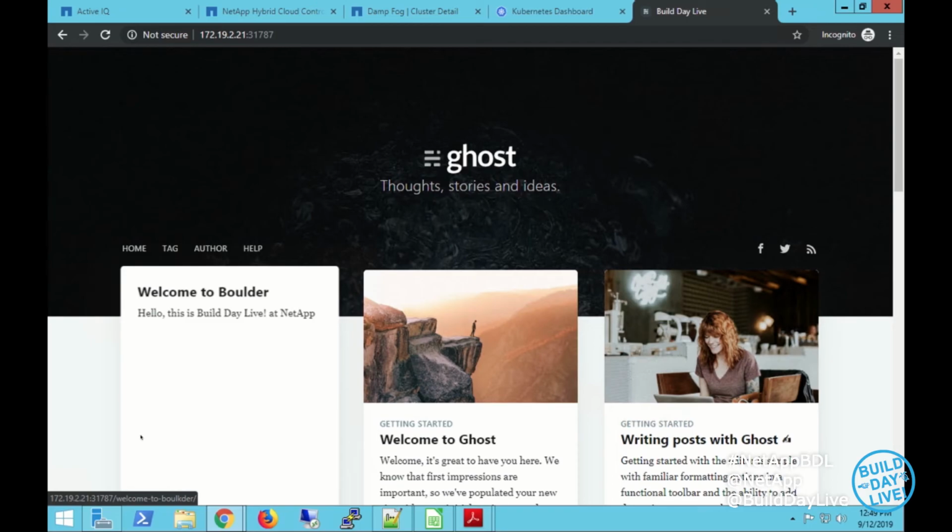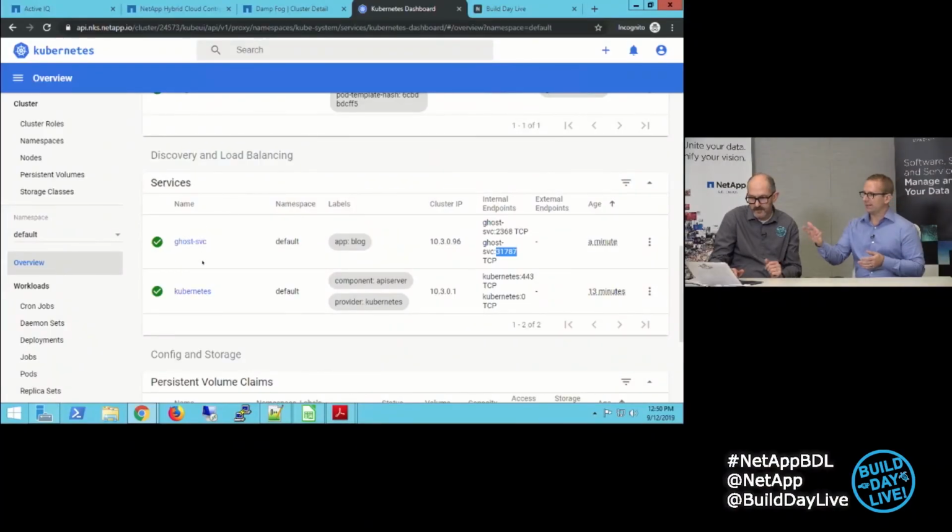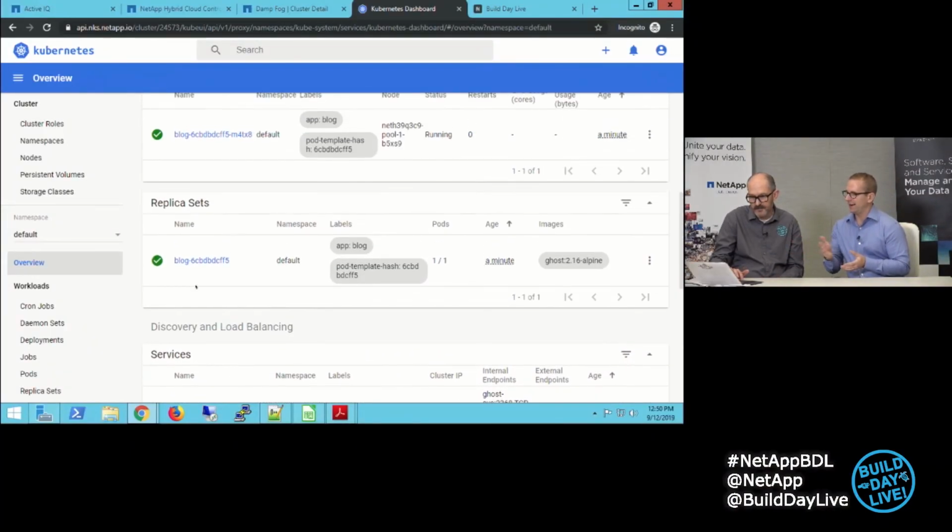Yeah. So one of the things with Kubernetes, and it really depends on how you deploy your application, but this application was deployed as a replica set. So if we look at that from this Kubernetes dashboard, we see it right here, that we do have a replica set, and we have pods of 1 of 1. And that's based on how we have it set up.